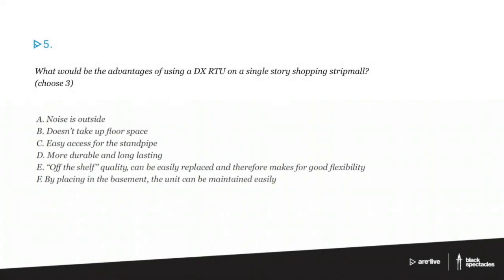All right, number 5, you're doing a strip mall, so similar kind of use. And the question was, for a DX RTU, why would somebody be using a DX RTU for your strip mall?